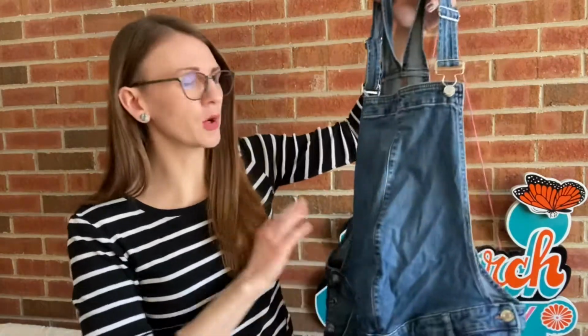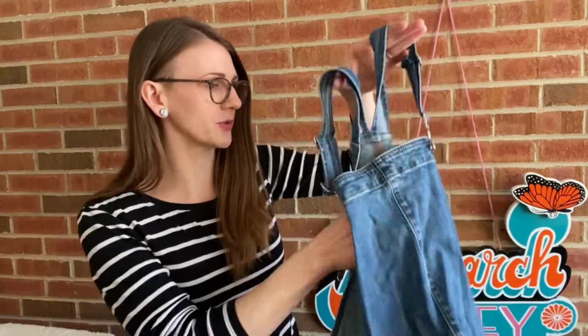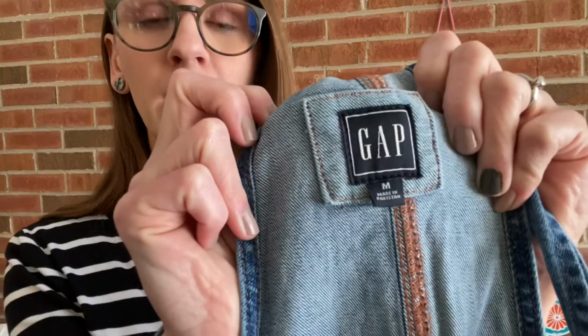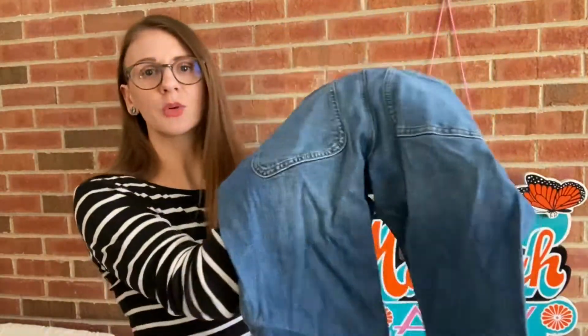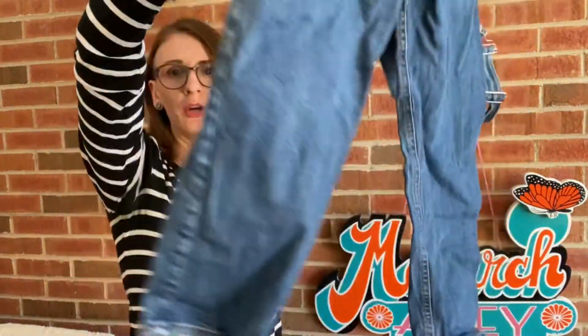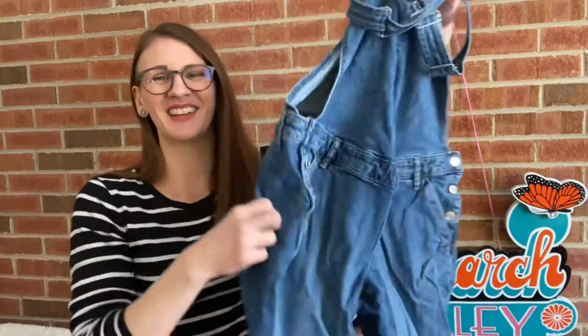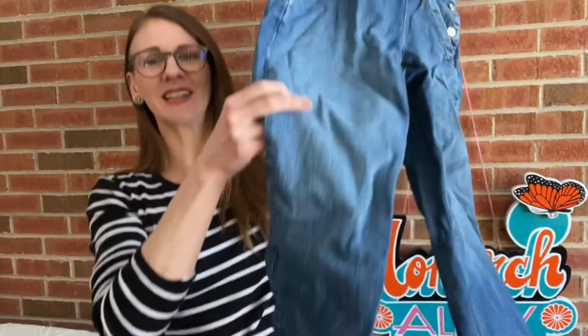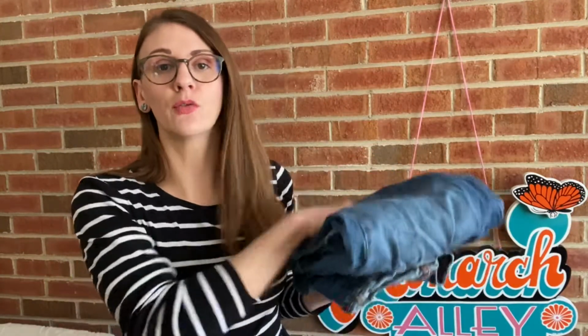So when I was poking around looking for some of the other letters, I found these and thought, oh my goodness, these overalls need to get listed as soon as possible. They're so cute. So they are Gap size medium. But see, nowhere does it say maternity. So that's just, I think, what intrigued me. Yeah, O is for overalls. I think I could get 25 to 30 for these. I don't know how to Vanna White overalls. They're awkward. So here they are in all their glory. They're cute. If you know a pregnant human, send them my way. I've got some cute overalls for them.